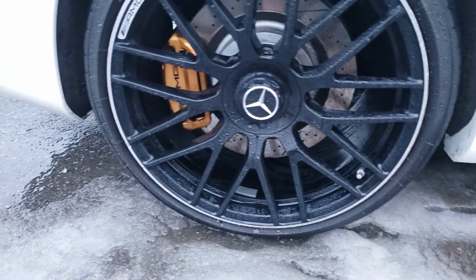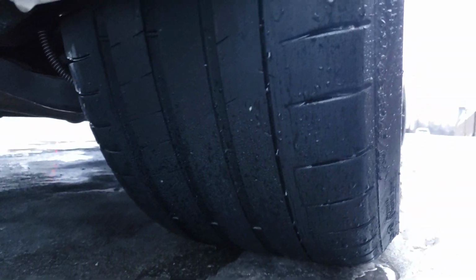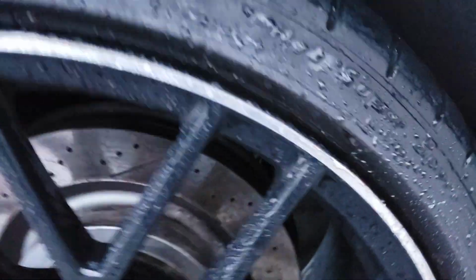Here's the right rear tire. A little bit bigger than the front, but this one has about 5/32 as well, and this is a 2017 date on there. It's on the bottom there somewhere. There it is. And again, it has about 5/32 of tread. It is a matching Michelin.